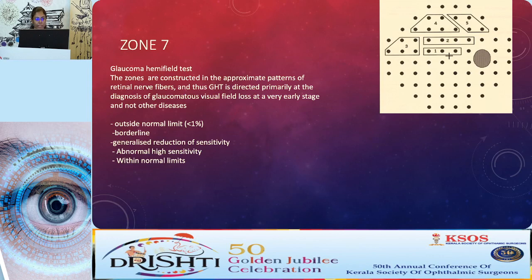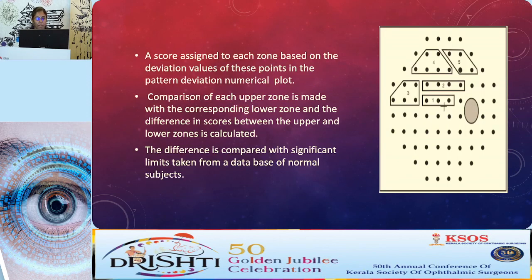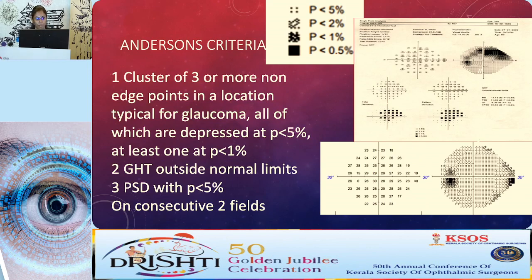Now, this is a hemifield test, which is important in glaucoma, where five zones, one on the upper and one on the lower zone, which are mirror images, are evaluated to assess whether it is outside normal limits, borderline, etc. Now, this is the criteria to diagnose glaucoma, in which it says that there should be three or more non-edge points. See, this is a 30-2 field that is shown below. In a 30-2 field, we should eliminate the peripheral points. Only the three non-edge points which are in the area which is typical for glaucoma with a P less than 5% and at least one with a P value less than 1%.